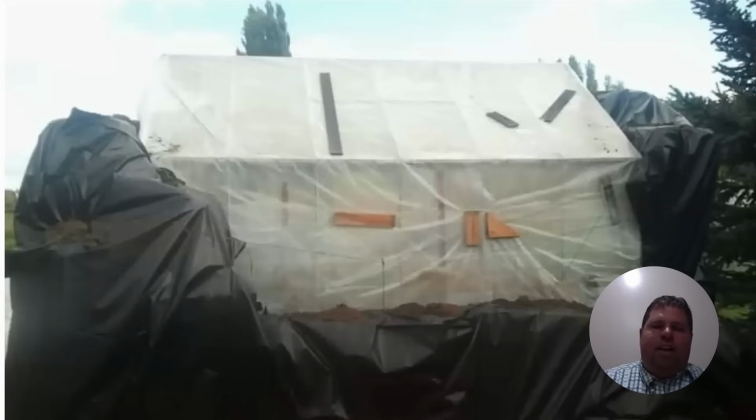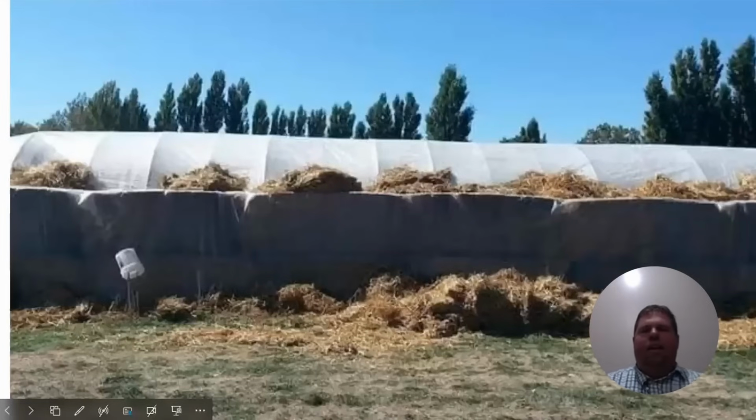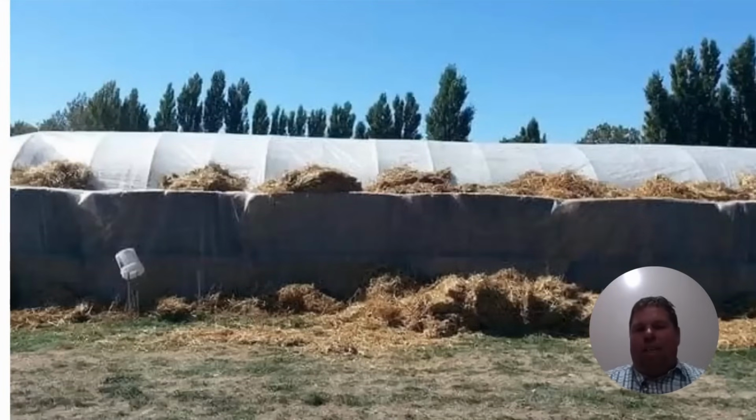But once again, I thought, why not just cover all that with clear plastic? So we actually took all of this and covered it with clear plastic. Looks like a mad scientist retreat. It's crazy. So when we covered it with the clear plastic over the black plastic, you can see the 4x4 bales of straw. They're breaking down. They're heating the greenhouse. A lot of wind protection.